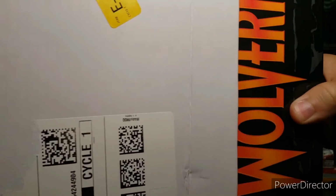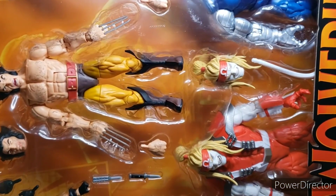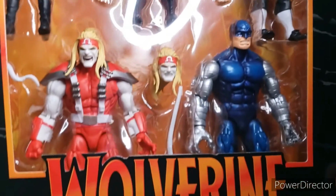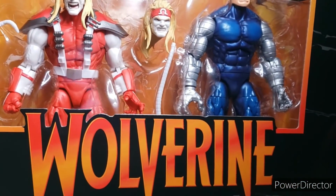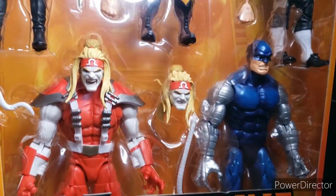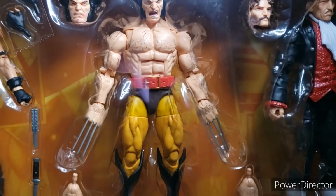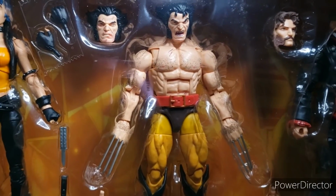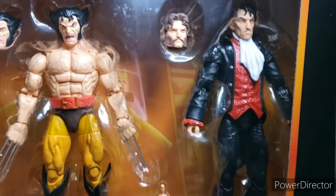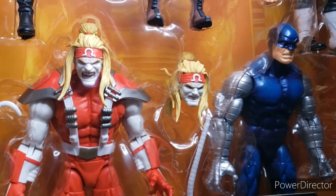Alright, let's go ahead and take this out, and it is the X-Men box set. Alright, now forgive the glare. Here we see the massive box set from Amazon. It is titled Wolverine, but it features 5 characters. Topless Wolverine is one of them, but it also features 3 brand new Marvel Legends: Caliban, Wingard, Cyber, and a redecoed Omega Red.